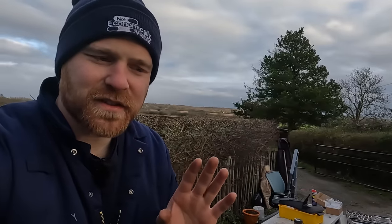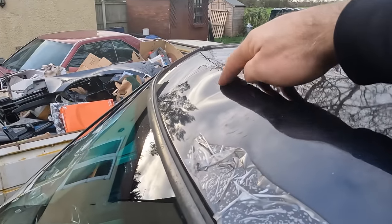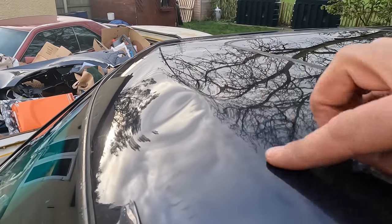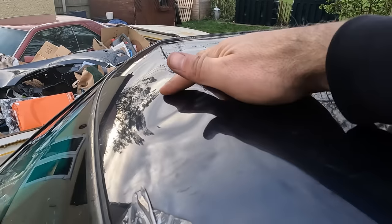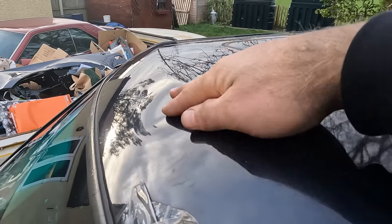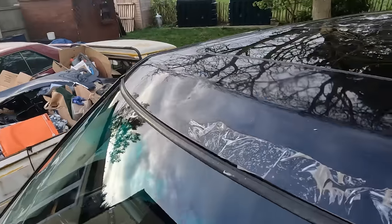I have just noticed something horrendous whilst I'm up here doing this, and I cannot believe I've only just noticed it. Look at that. Look at the size of that dent. Look at that, it's right on the crease there. Look at it. It's that big. I cannot believe I've only just noticed that.